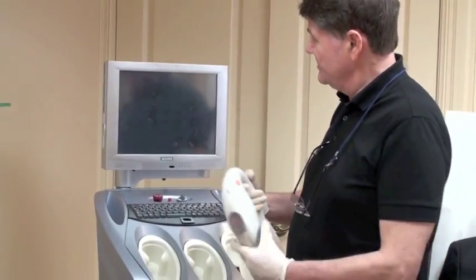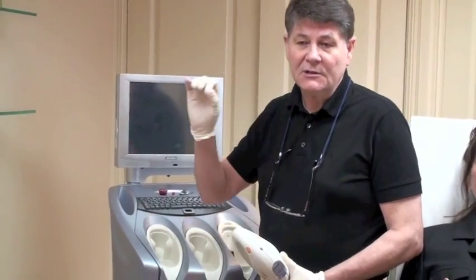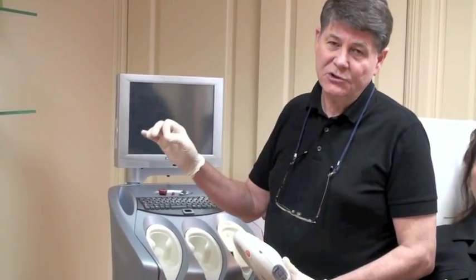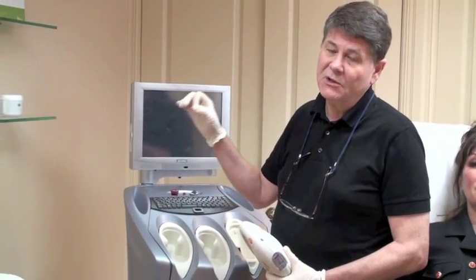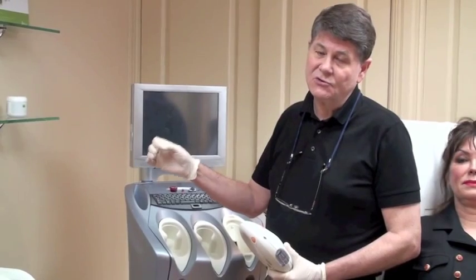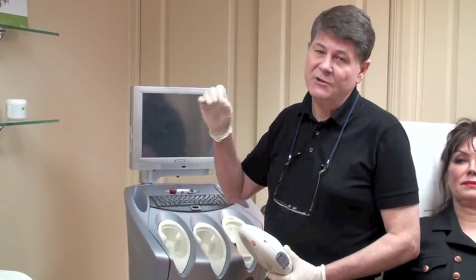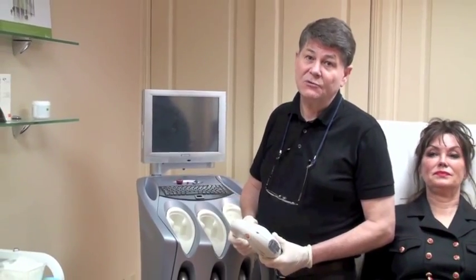Essentially, it is computer driven, so it has a computer screen in which we can dial in exactly what condition we're treating. Because it is computerized, it will tell us exactly what settings to use, what type of filter to use on the laser machine. We then turn on the machine and we treat the patients.